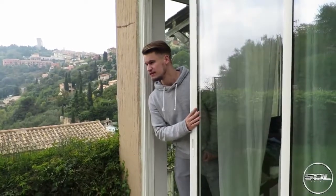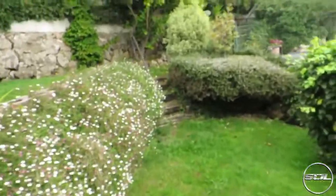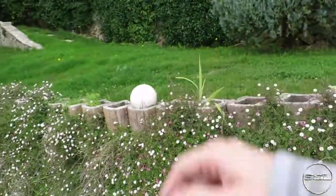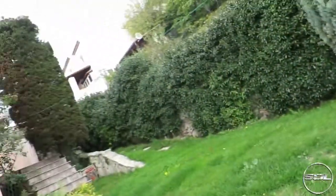Oh no, it's actually, must be an outdoors bathroom. Let's investigate. So, lots of trees and green things. We've got an unflated football here that I don't think will be worth kicking. Not sure how long that has been there. But check this out. This is seriously cool.